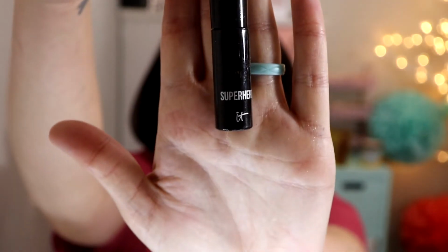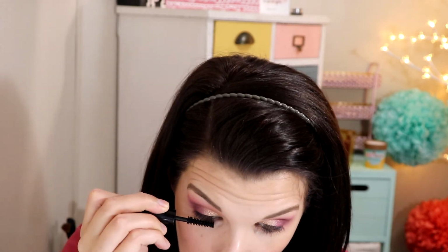Wow, that added a lot of length. Okay, so this mascara is what's up, because it just added a lot of length to my lashes and they look pretty. I'm digging it. Okay, for my lips, I'm going in with my Kat Von D liquid lipstick in, I can't even, Ophelia, whatever it is. It's pretty.